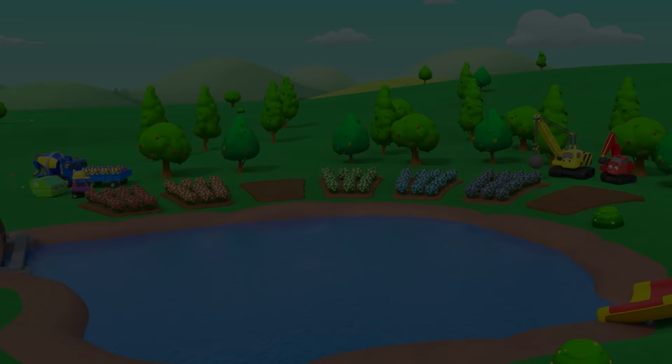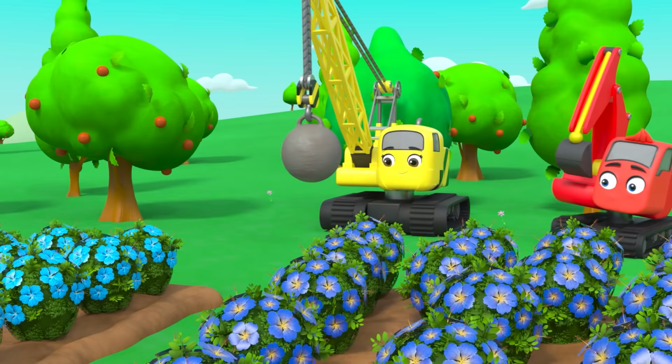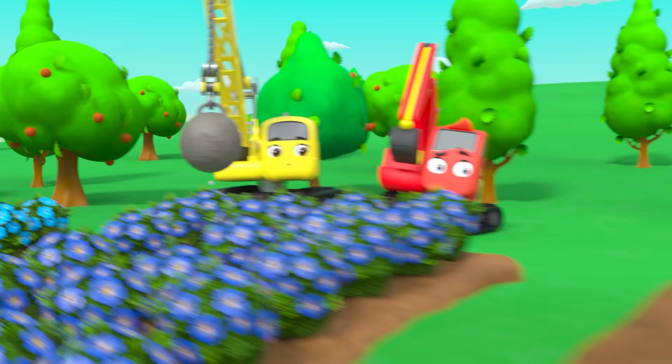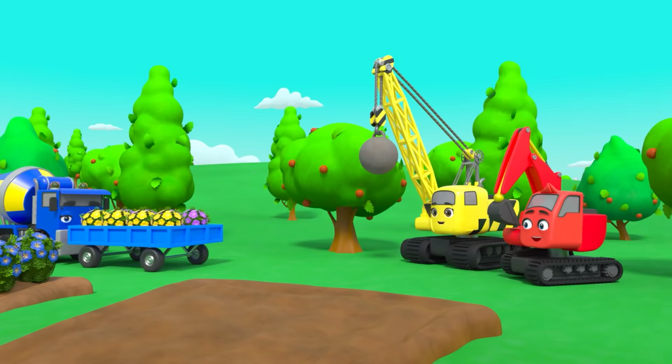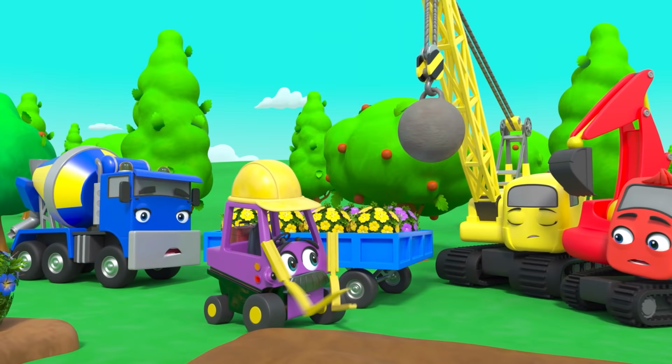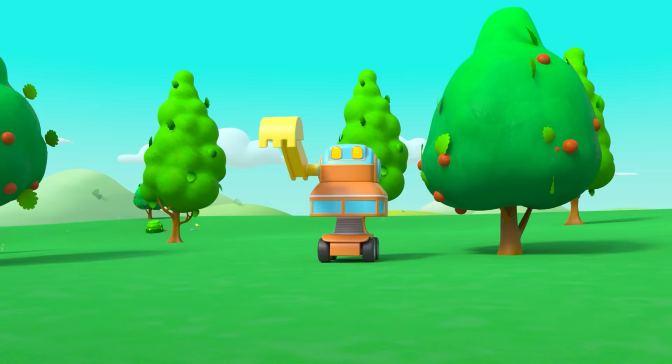The construction crew are at the park. Look at all those rainbow-coloured flower beds. But it looks like some colours are missing. They need to plant the yellow and purple flowers to complete the rainbow. But wait! Mr. Rubble has a plan! What's this?